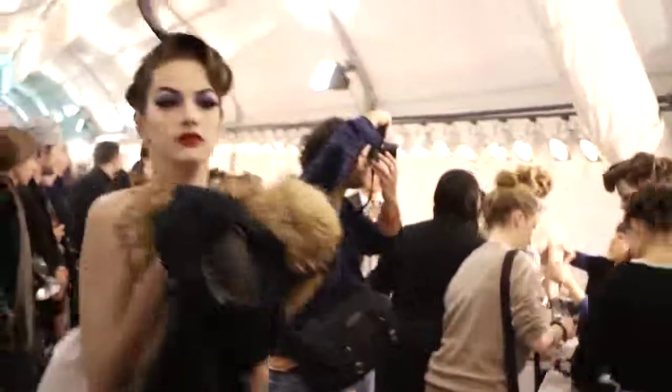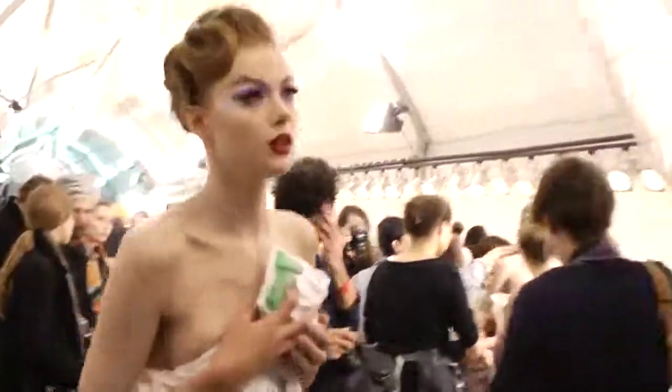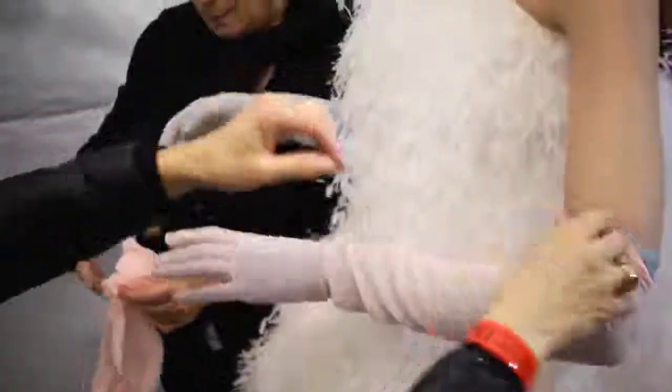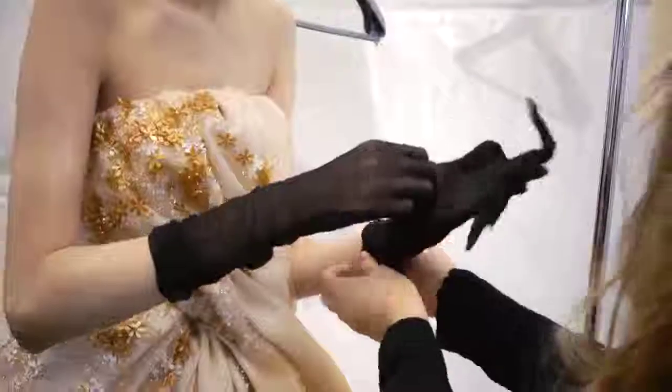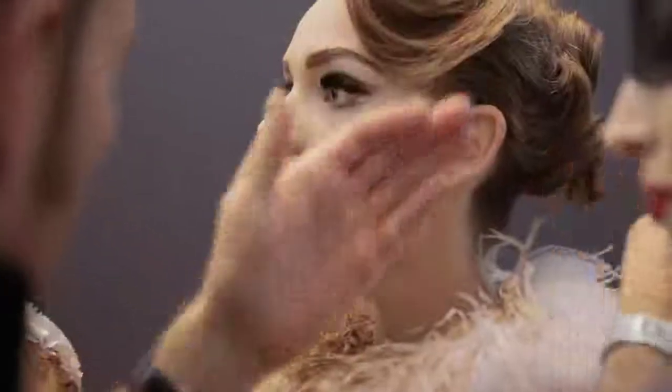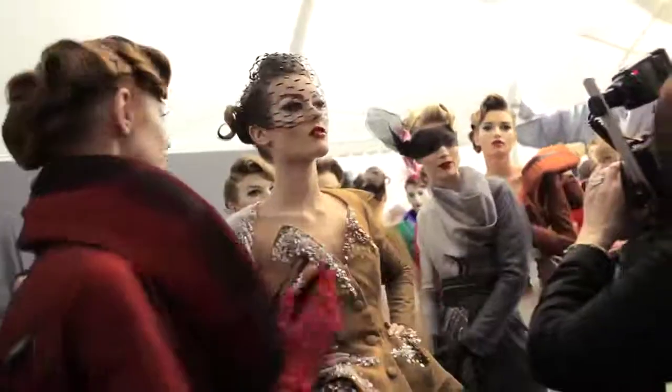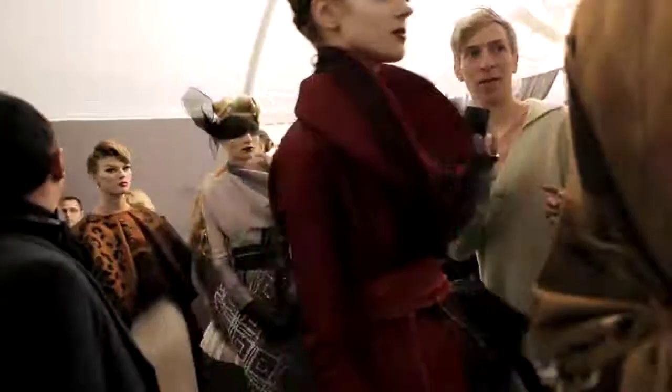Two hours to go, backstage 2. The last details are in motion. The models get ready to be the Dior lady. 45 minutes, dressing. 10 minutes, line up.